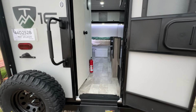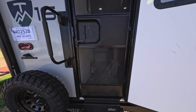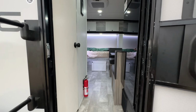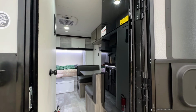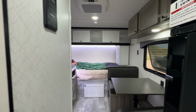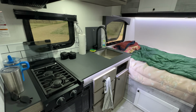All right, heading inside the TM16. Just had a little bit of rain, and as you can see, we do have a screen door, which is always a nice feature to have. And we'll give you the lay of the land first. So on the right, in the doorway area, you have the large refrigerator. That is a 12-volt fridge. And then to the left, you have your bathroom. And as we come up the steps, you'll see on the right, we have the dinette. At the very front of the trailer, we have the bed. And then on the left, we have the kitchen.